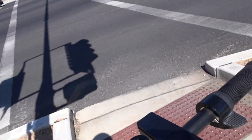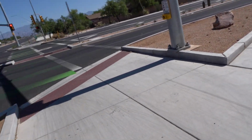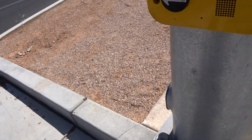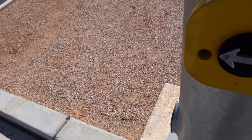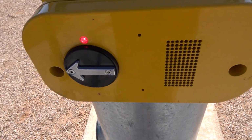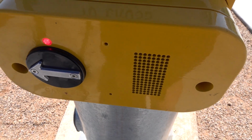I'll get a better recording of the button though. Sorry, I got my scooter with me. There's also the Australian walk sound on them, which is pretty neat.